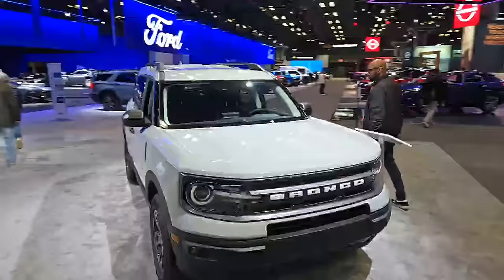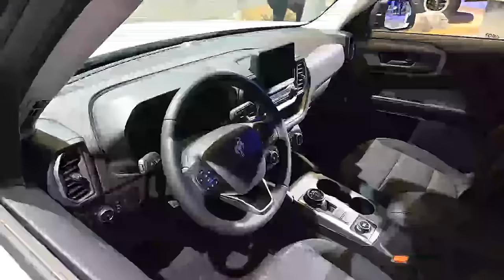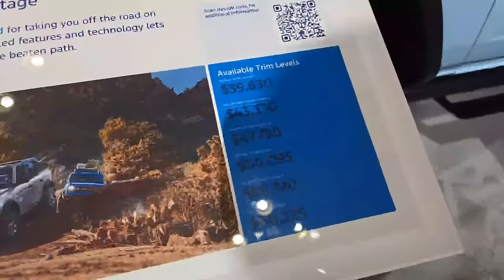Bronco. Oh, that's a nice color right there. This one is 2024 Bronco Sport. Smells like brand spanking new car. Of course it is. Look at this nice color. Super sky blue. This is 2024 Bronco Heritage. From $39,000 to $60,000, depending on what you want inside.